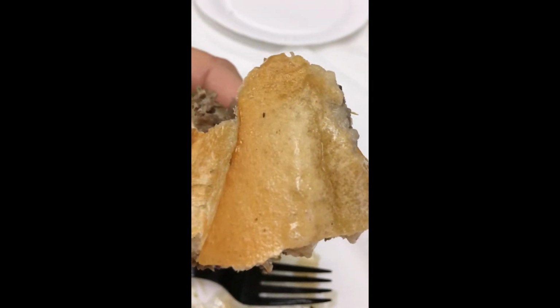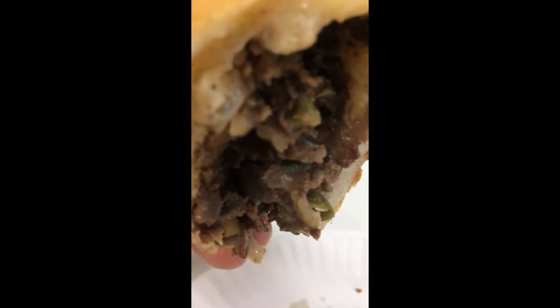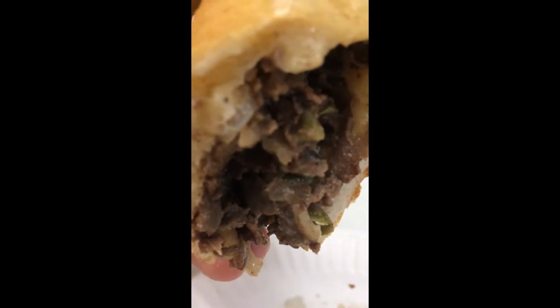Did you get to the garlic? Did you get a lot of garlic in yours? Look at the bottom of my roll. My roll's soaked in it. Did you get to the garlic in your roll? You like that? Well, I'm gonna be honest.